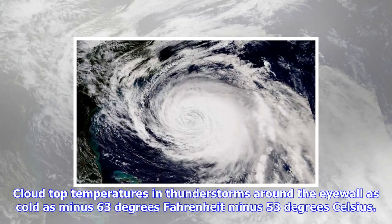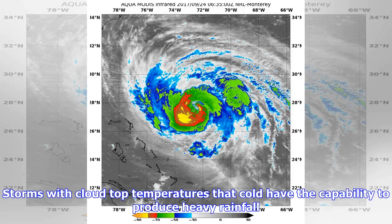At 11 a.m. EDT on September 26, the National Hurricane Center reported that tropical storm force winds were nearing North Carolina's Outer Banks. Storm surge and tropical storm warnings were in place from North Carolina to Virginia.